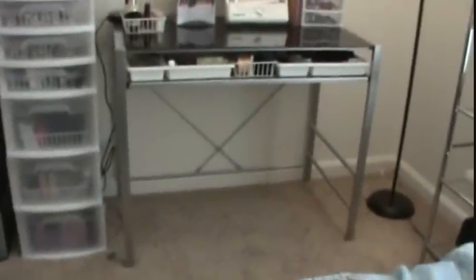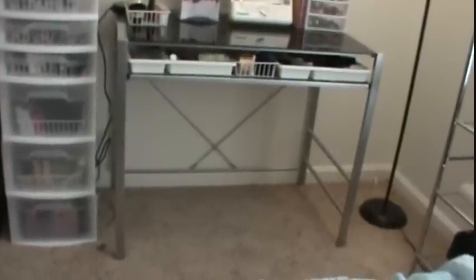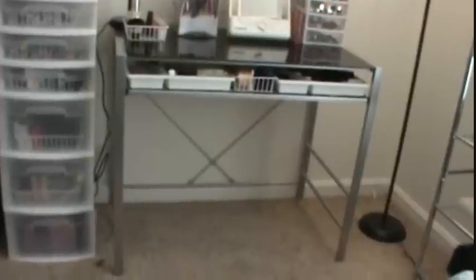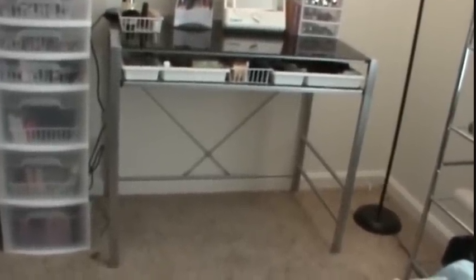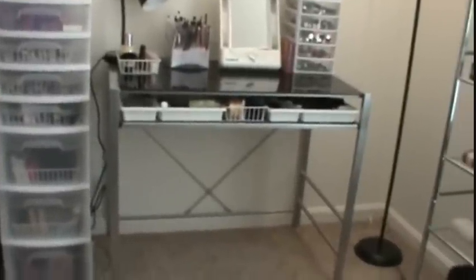This desk right here, I'll just start with it. I got this at Walmart today. It was $49, and it's a computer desk. It's got the slide-out thing where you'd put a keyboard, but, of course, I've got makeup in there. And it's got a black glass top on it. So I thought it was really pretty and really functional for makeup. So I got it, and I'll show you guys what's on there right now.